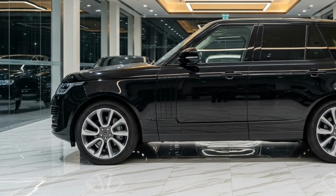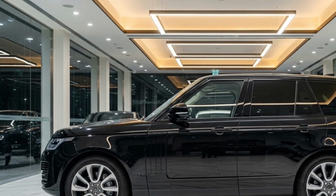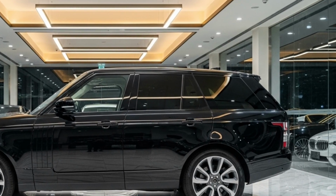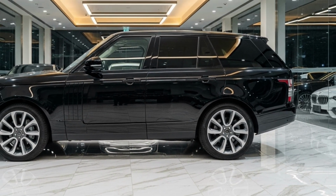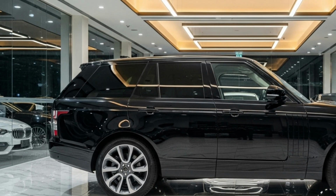Fuel efficiency varies depending on the engine, but Range Rover has improved this generation with better hybrid options. The plug-in hybrid version offers electric-only driving for short city trips, reducing emissions and fuel consumption. It's a thoughtful move for those who want performance and responsibility in one package.